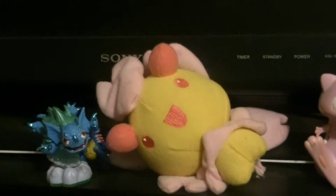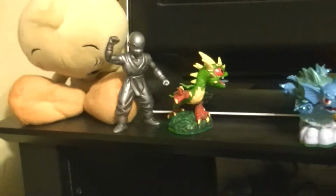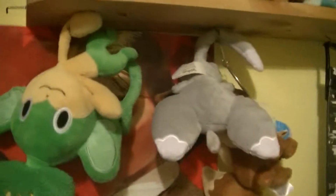There's a Shaymin from the Pokemon World, original Talking Mew. Armaldo's behind there. Skylanders Crillin. There's Tweety Bird. Tweety is one of my favorite Looney Tunes. We have the Jolteon, that's from the X and Y series. Pansage. There's Eevee and Minccino. Another Pansage, Sylveon, Umbreon. This is kind of hard to see. Hydreigon, Zweilous, and Deino. And then there's the Mewtwo plush backpack from 2000.